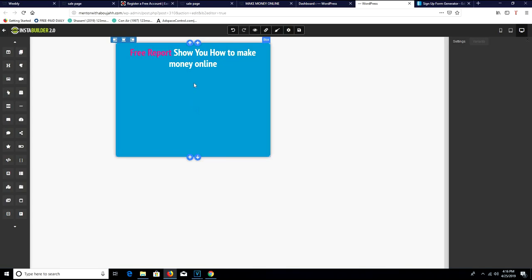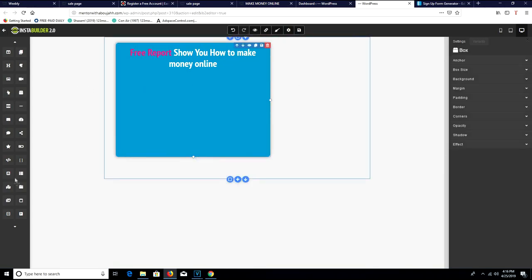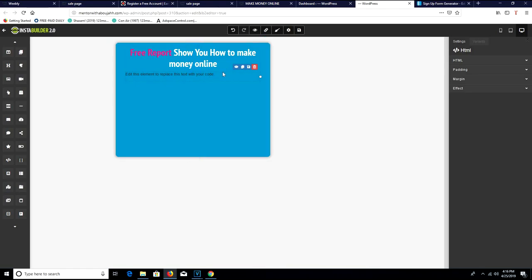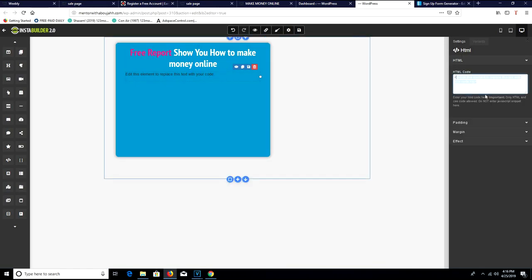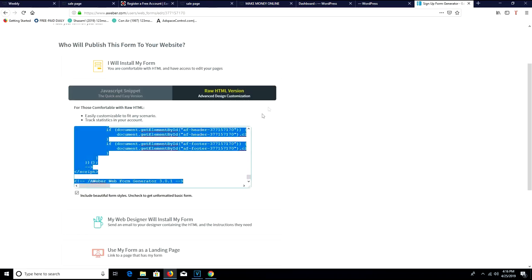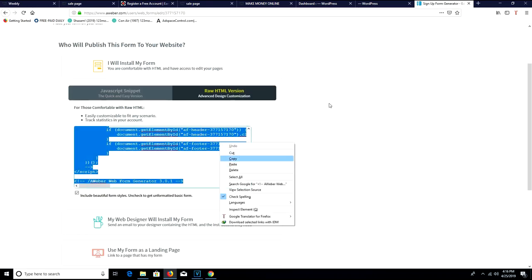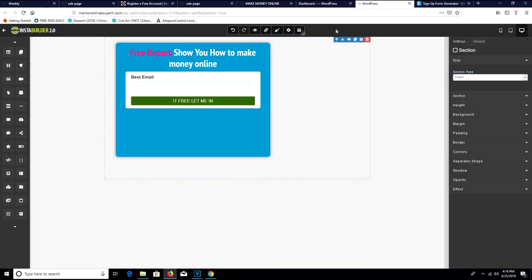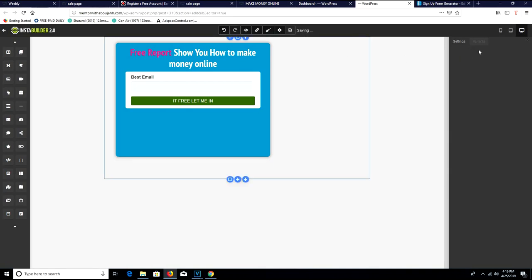Now what you're gonna do is exit that out, delete that, because it's very, very simple, guys. Now you're gonna come on here and put that code in there. You're gonna take that code, go to HTML right here, take that out, copy that, put that code in there, and just post it. Now boom, it just updated. Now click on save, because you want to get it saved.